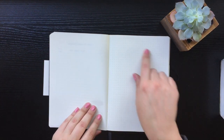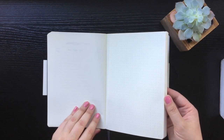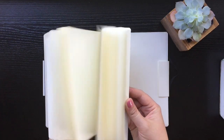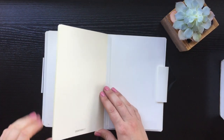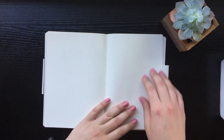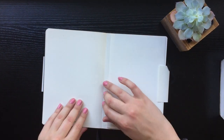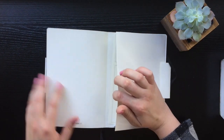And then we get right into the little dotted section of this journal. And then you have hundreds of pages for your journaling, all of your creative ideas. And then there's just a little end cover. And then back here is a little pocket.